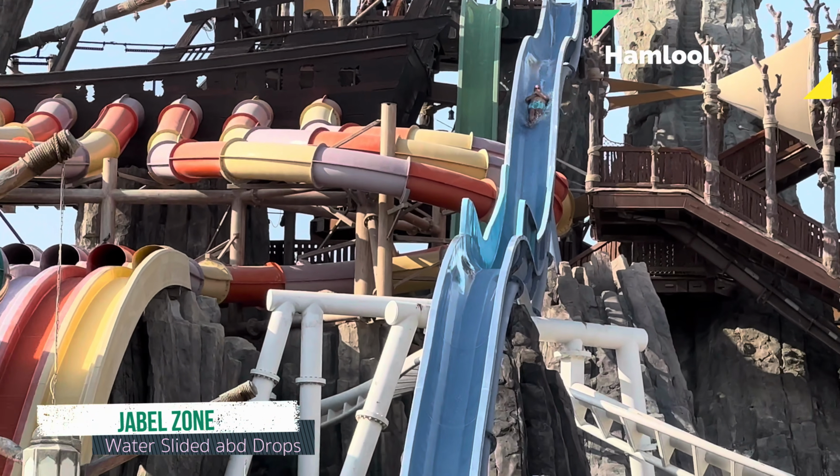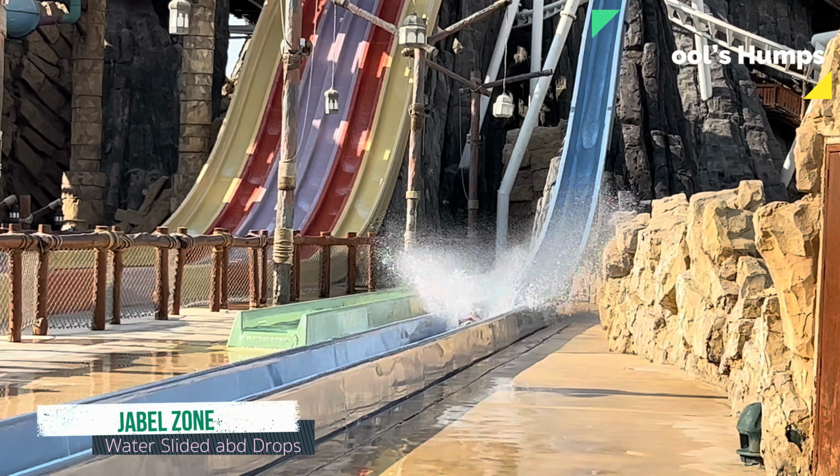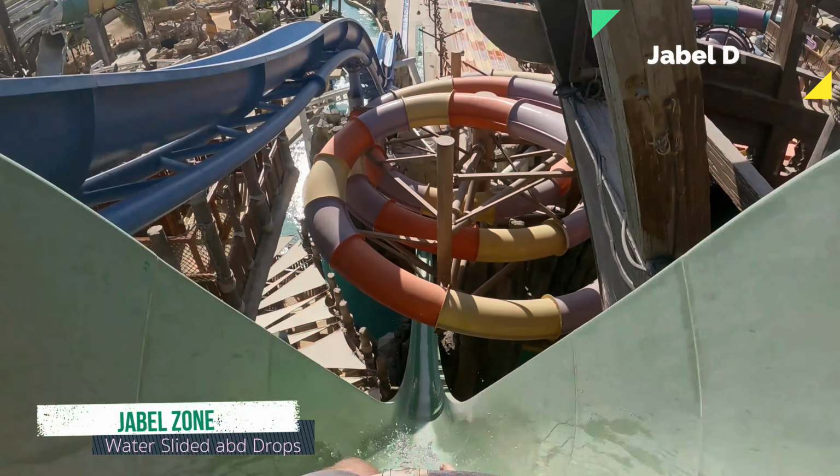Hamlul's Humps and Jebel Drop are the next two slides. Both of them are extremely thrilling. While Hamlul's Hump is a double hump speed slide, Jebel Drop is the tallest water slide of the park, which drops straight down.